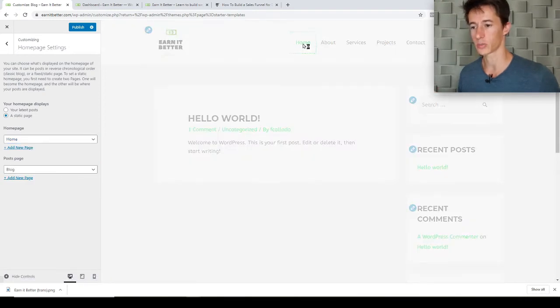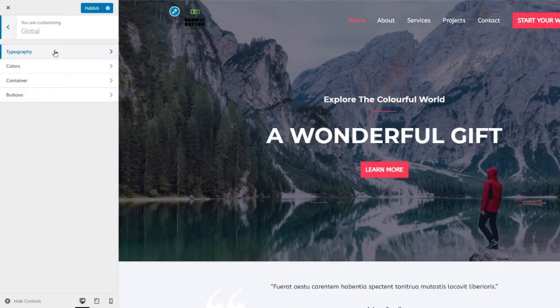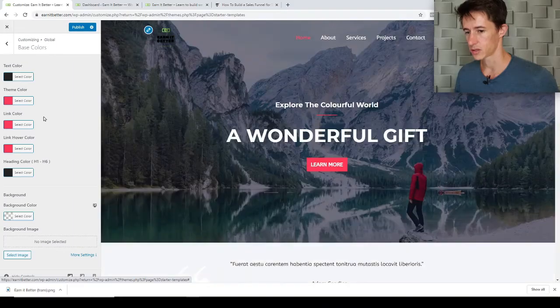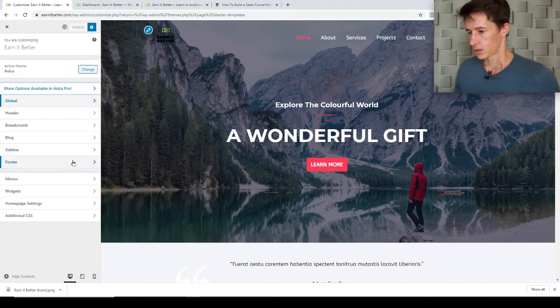Once I click home here, you can see that the color changed to green because I've made those changes. I'm going to go back, and it was here in colors, base colors, I changed the link to green, so I'm gonna put this in red again, so we have just a unified color. Although my logo is green, I should make everything greenish, but I don't want to lose more time here, and this is just for demonstration purposes.